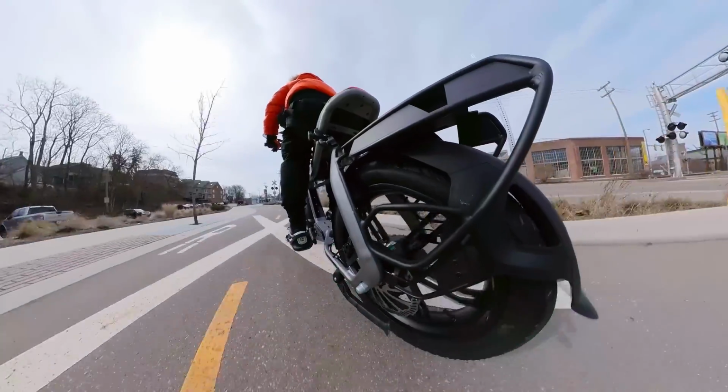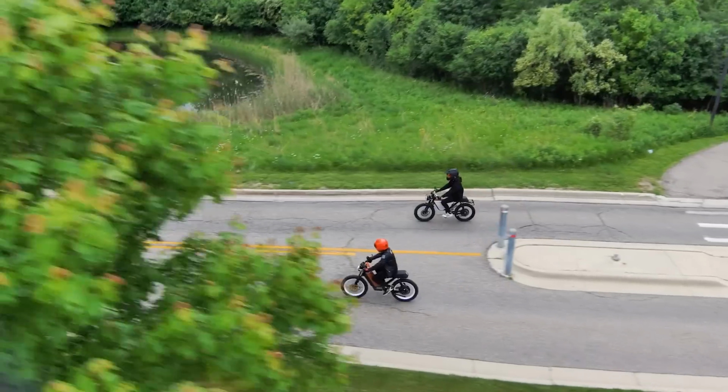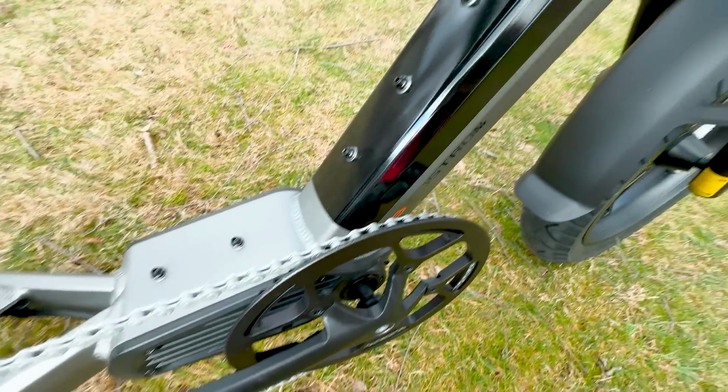All 3 bikes have somewhat similar features and specs that are suitable for different types of riders depending on their needs and preferences. There really is no one-size-fits-all electric bike, and there's plenty of situations where I would choose each one depending on what I'm doing that day.